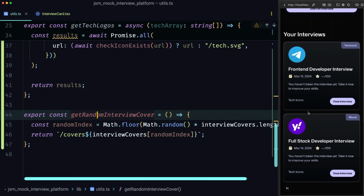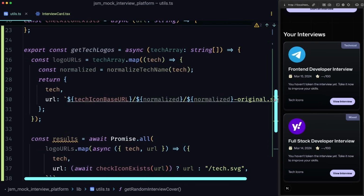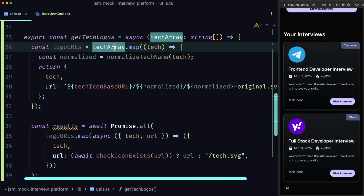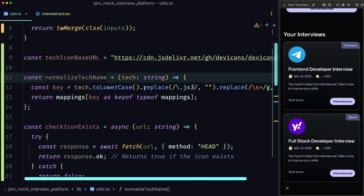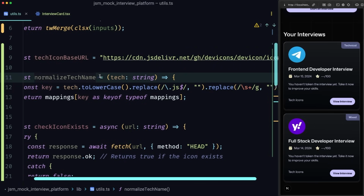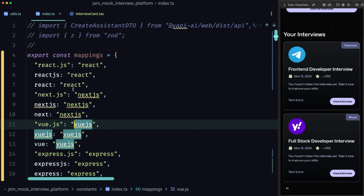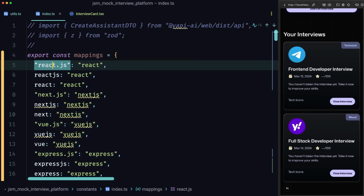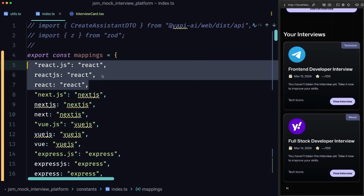There we go. And alongside this get random interview cover, we'll also have the get tech logos, which uses the tech array, which we pass into it. We then normalize the tech name by removing some lowercase characters, replace dots and spaces, and then we look into this map of different technologies, and if it's React.js or React.js or React, we still return the same React logo.